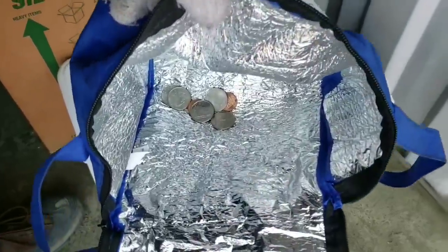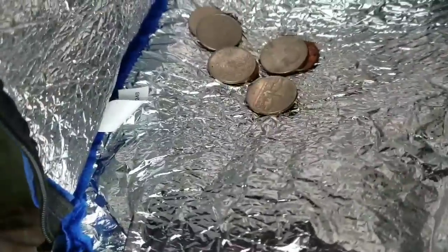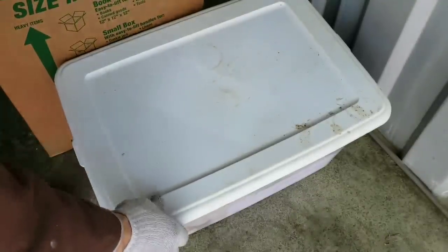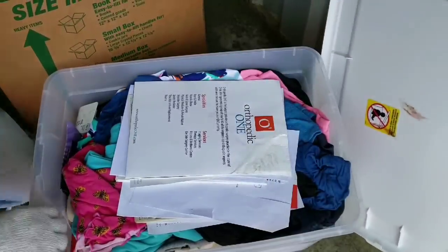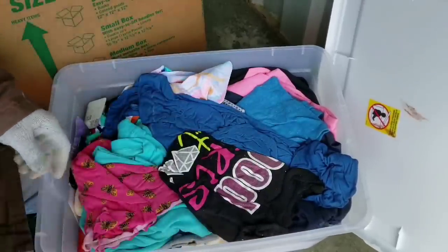Here's the money that you heard right there. So we at least got a dollar, if not more, of our actual $500 purchase price back. So that's pretty cool. I'm liking that. And orthopedic one. What do we have in here? Let's set this all aside.